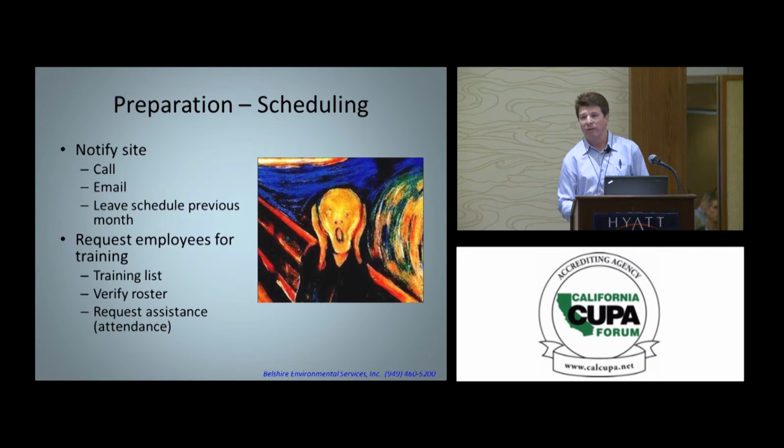Scheduling is probably the biggest adventure in the program. One of the things that we find is that the person responsible for managing the site disappears when we come out. And it would be really helpful if they were there. And so we try to get them there because they're the ones there every day. And if we're going to give them advice on what to do, that's the person to talk to. So we want to set up a procedure for how we tell them we're coming and how we ask them to get people there to train.